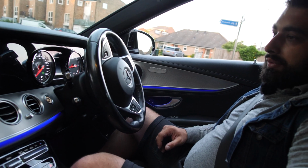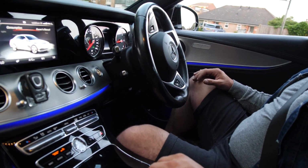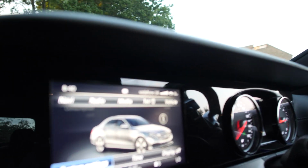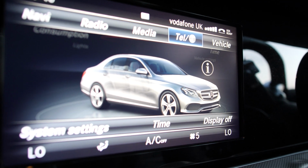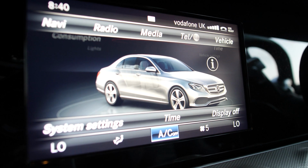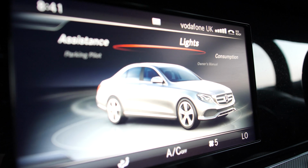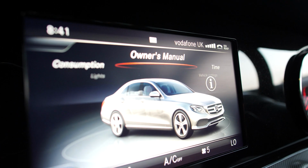Right, so moving on from this, I mean, as you can see, just scrolling down with the joystick, it has so many options. I've already wired my phone so I can try it. Got system settings, media, telephone, vehicle, sat nav. You can just turn the display off. I mean, it's absolutely crazy. Also here it tells you everything about the car. So as you can see, there's plenty of options. As long as you read carefully through your owner's manual, you will be able to operate the car properly.